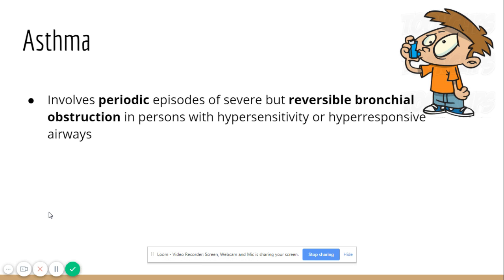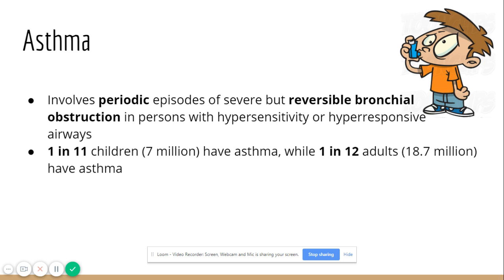Okay, so again, this is periodic episodes of reversible obstruction within the bronchial tubes. This is where the bronchial tubes are closing up due to a hypersensitivity to some sort of pollen or just reacting to like dandruff or something like that. Okay, the key word here is periodic, meaning that it's going to happen every once in a while, and it is reversible, so it is going to be able to go back to normal.